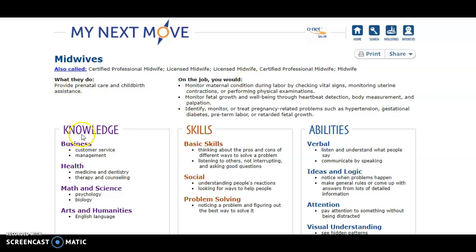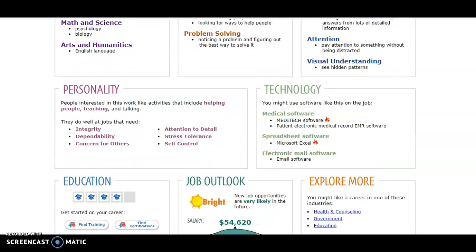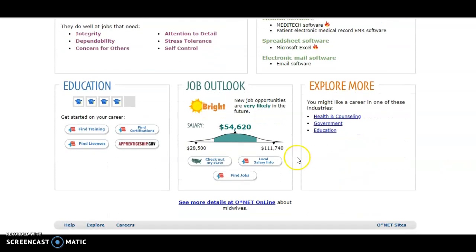And then it tells you what you need to know, the skills, your abilities, and you'll scroll through here. Job outlook, right? This is important. New job opportunities are very likely in the future. As I said, I had read a little bit about people saying that they were almost going to mandate that everyone gets a midwife. The average wage for this is 54,000 a year. We live in New York, so it would probably err more towards this side. But that's not a bad salary.